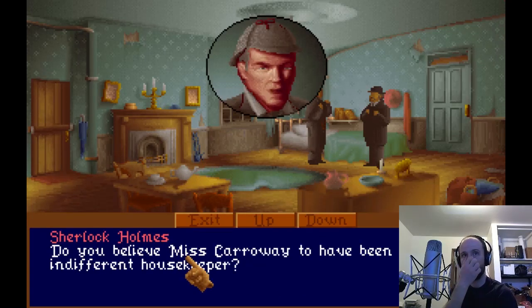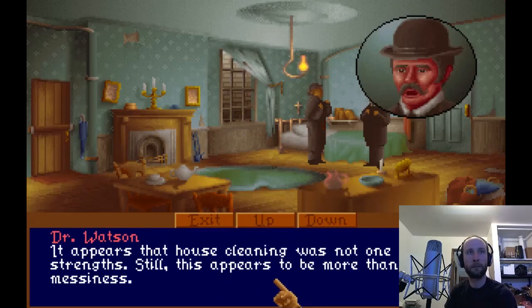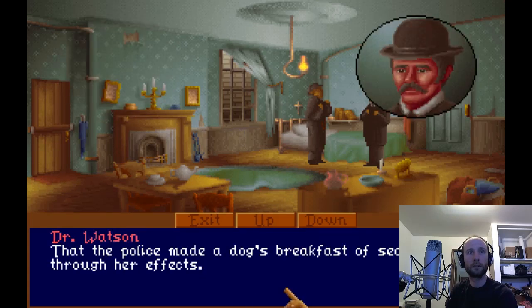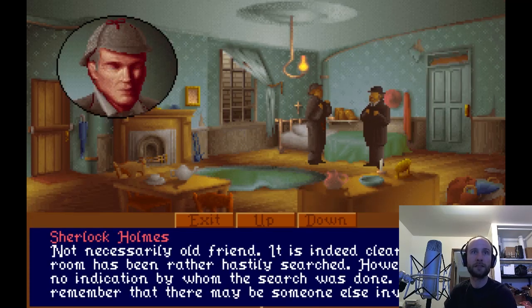Do you believe Miss Carroway to have been an indifferent housekeeper? It appears that house cleaning was not one of her strengths. Still, this appears to be more than casual messiness. Excellent, Watson. What do you conclude from the condition of this room? That the police made a dog's breakfast of searching through her effects. Not necessarily, old friend.